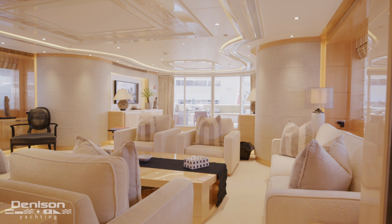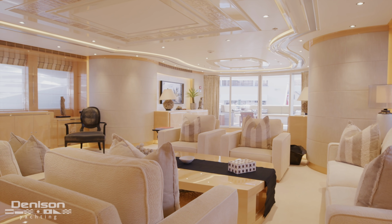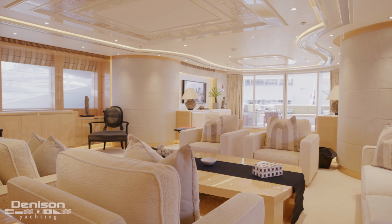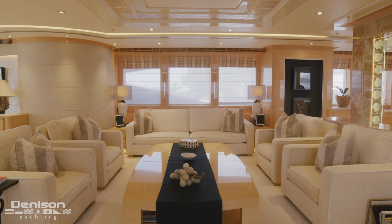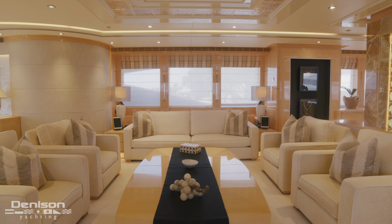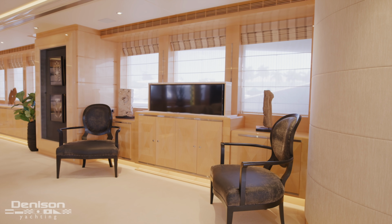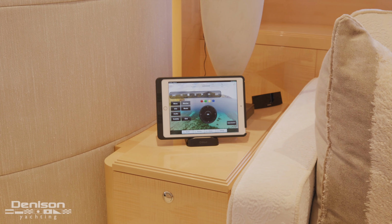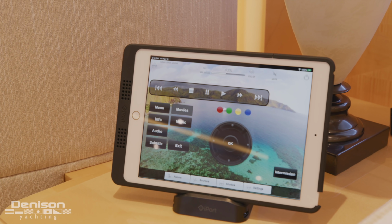Immediately forward of this is the living area of the Salon, arranged with inward-facing seating. This is the ideal space for formal entertaining or for adventure cruising in colder climates. Also found in here is a high-low TV, which is controlled by an iPad that ties into the yacht's Crestron media control system. We'll touch on this system later when we're up in the wheelhouse.